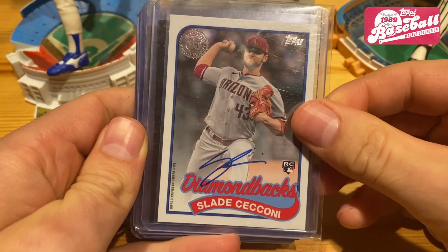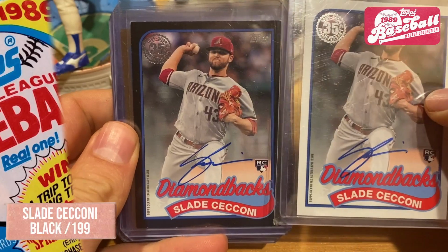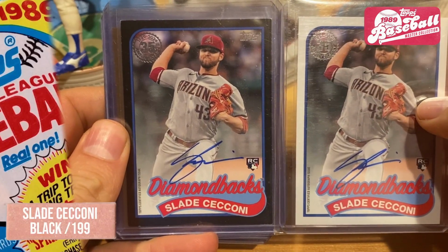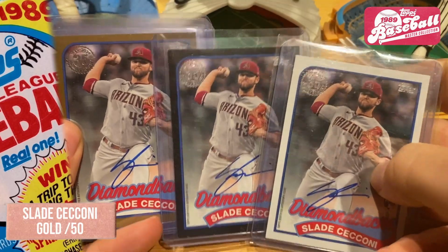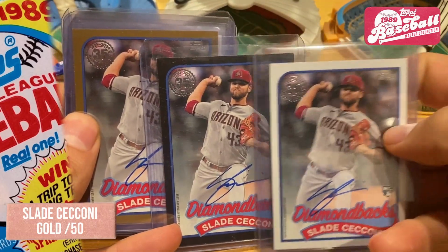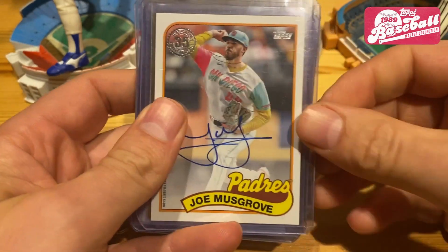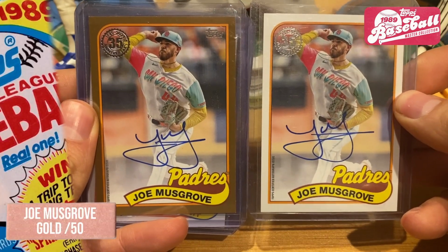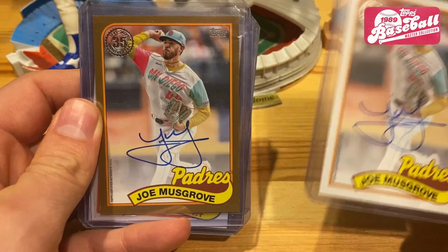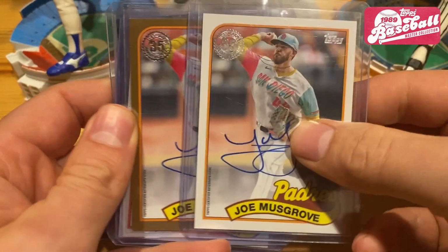So these next ones, you'll see a little bit of a theme here. So we got Slade Saccone, got his autograph during spring training and also picked it up on the '89 Topps with the black and now also the gold. So got a little mini run of those three there. So that is pretty fun. And then I thought we'd do kind of the same thing with Joe Musgrove, just the base and the gold to 50. Really like the gold with the Padres down here on that logo. So got two of those.